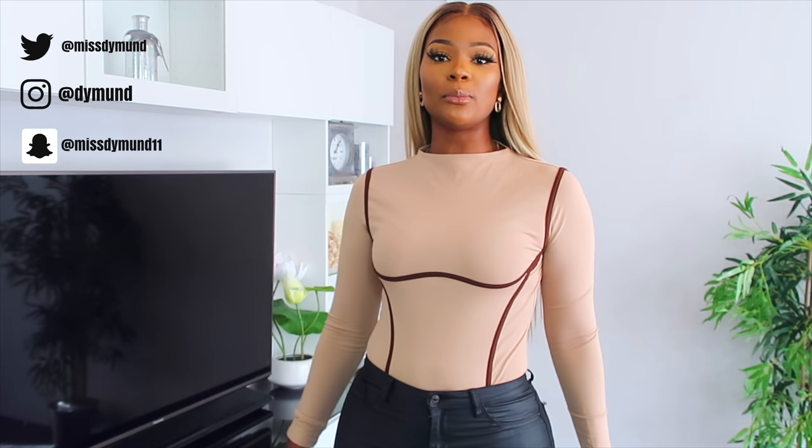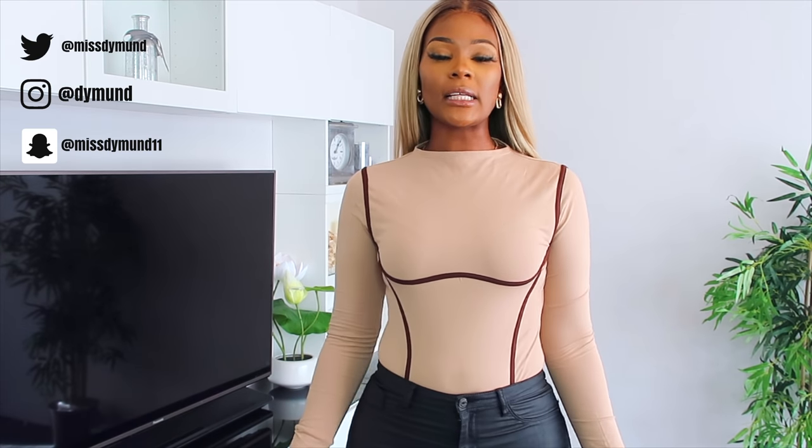It sort of gives the illusion that your waist is coming in just a little bit smaller, and at the same time it's really sexy as well, you know, really skinny on the arms, so it's going to give you a really nice upper body shape. It's just really, really gorgeous to look at.